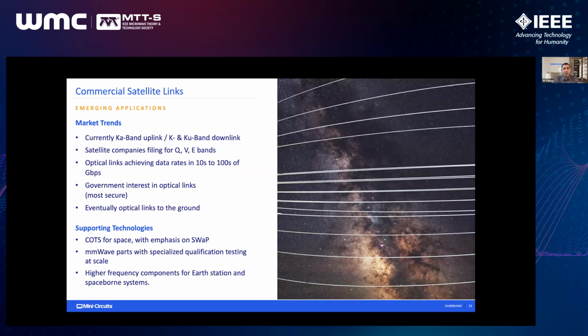I couldn't present this keynote without talking a little bit about commercial satellites. I came off of that about a year ago as I joined up with Mini-Circuits, and this is a fantastic area, very interesting in terms of the technologies coming in and what it opens up in terms of possibility for communications and for sensing, a lot of applications.